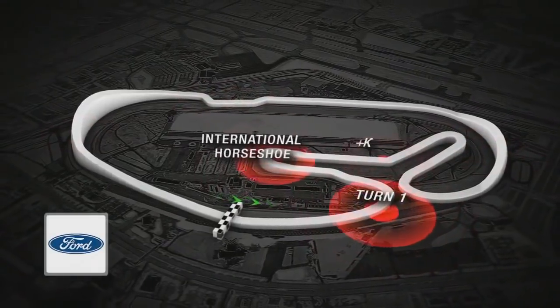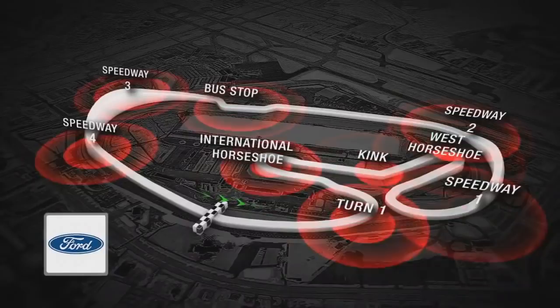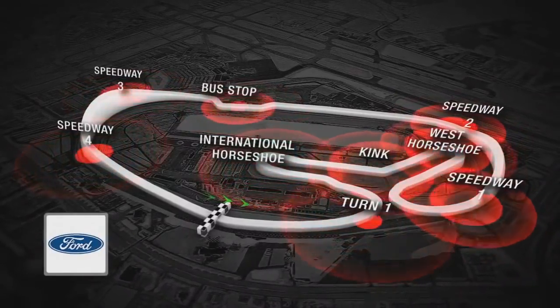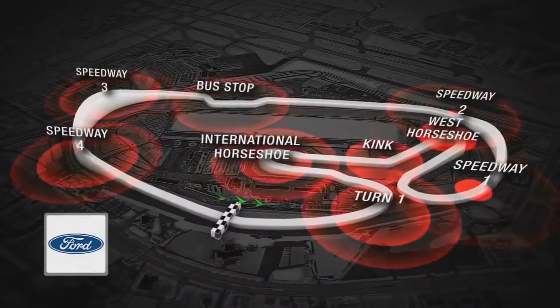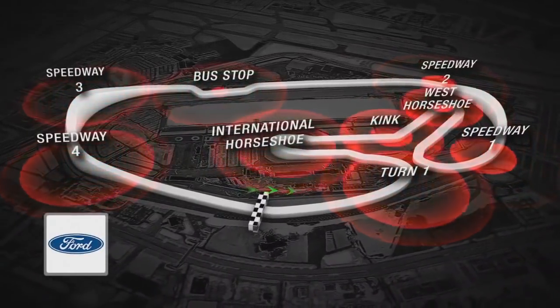So the 55 Mazda will not be starting from its position, but at least it is starting. So drama early, but not terminal drama for the 55 Mazda Yost racing car. Let's get used to seeing that.